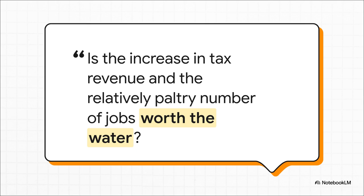And really, that brings us to the final, crucial question we have to ask ourselves. Our whole digital life is built on this incredible, but incredibly resource-hungry, infrastructure. And as Catherine Sorensen from Arizona State University puts it so perfectly, we have to ask: is the increase in tax revenue and the relatively paltry number of jobs worth the water? It's a really complex trade-off, right? There are no easy answers here, and it's something we're all going to have to confront as we keep building this connected world of ours.